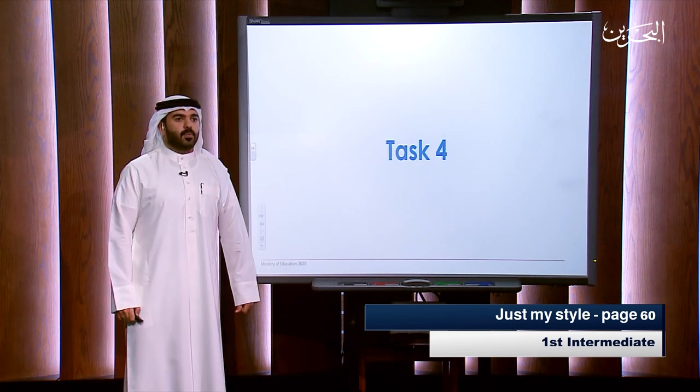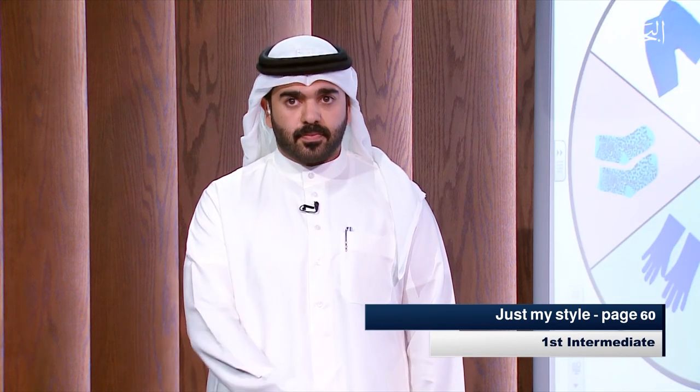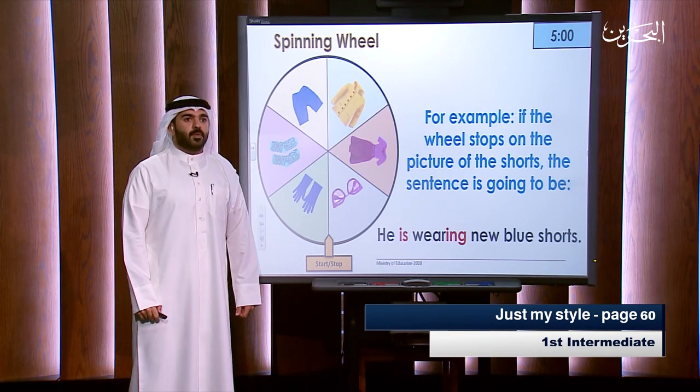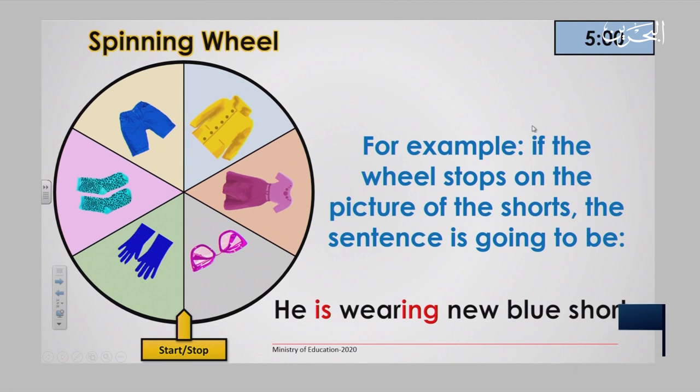Now we are having the final and the main task. Number four, we will play the game of the spinning wheel. If the wheel stops on the picture of the shorts, the sentence is going to be, he is wearing new blue shorts. So the wheel will spin 5 spins. You will have 5 minutes to answer this activity. You should write 5 sentences. I am sure that you are ready for this challenge. Hold your pens. Get started.